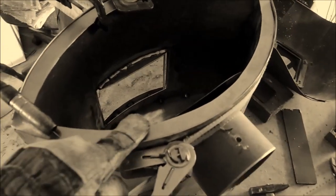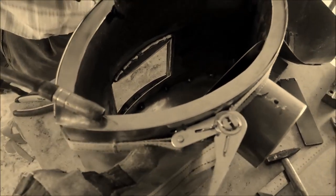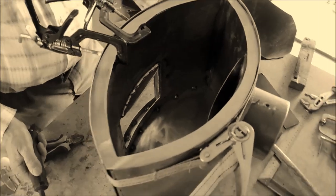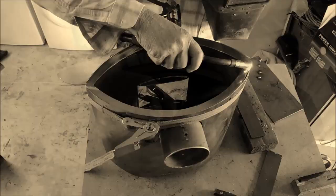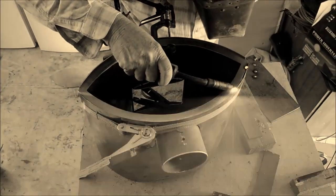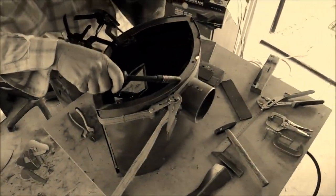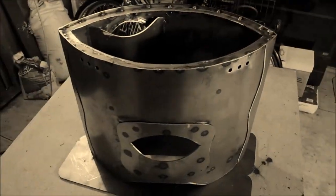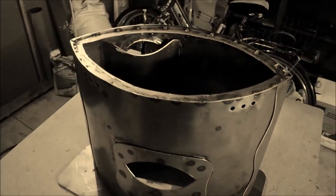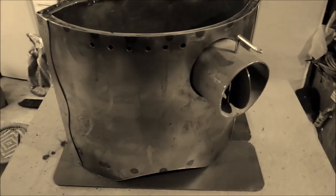Okay, now the last inner part is here, this part for connecting the inner and outer wall, and here comes some mastic and top. Okay, we are finishing. Okay, the stove is mostly ready. It's a small stove, but really a lot of work around.